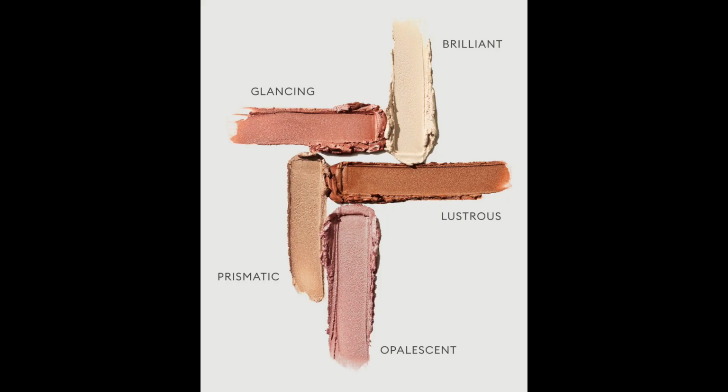Okay, next, let's move on to highlighter. So this is the Rose Ink highlighter. This is the shade Prismatic. Again, I just swatched on the back of my hand, but I just want to show you. This is it. It's so pretty. It's like a champagne-y tone, but it's a little bit darker than the one I'm going to talk about. And look how beautiful that is.